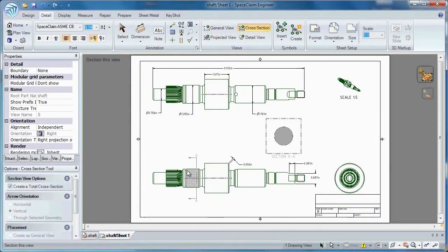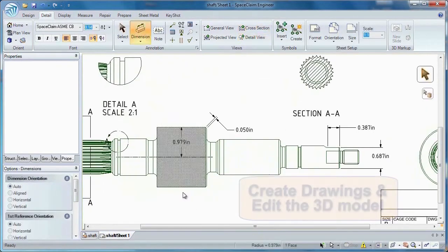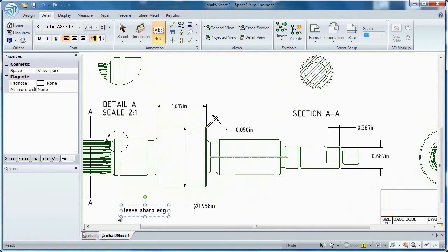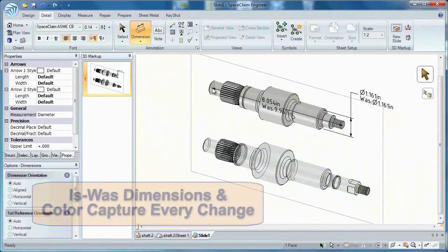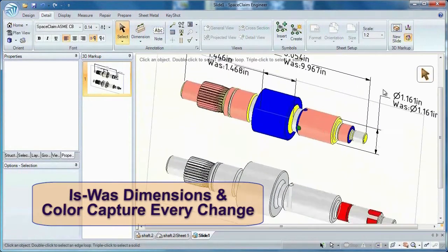SpaceClaim gives you many ways to convey your ideas to others. Work in a familiar 2D environment and save this file as a DXF or DWG. Create different drawing views, notes, or dimensions. Even modify the model while in a 2D view, or work in a 3D markup document where is-was dimensions let you capture each step of a progression. Since pictures are worth 1,000 words, let all your changes stand out in color.